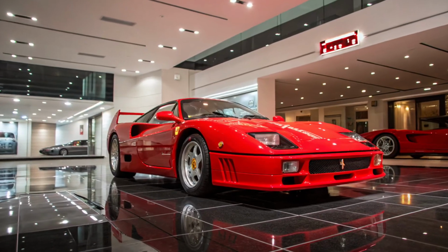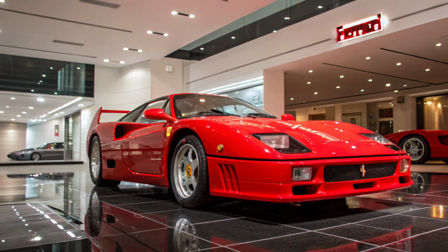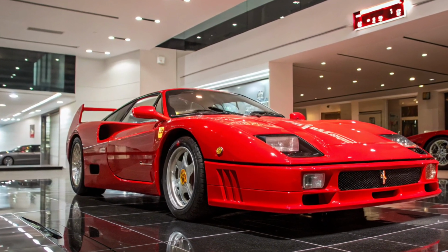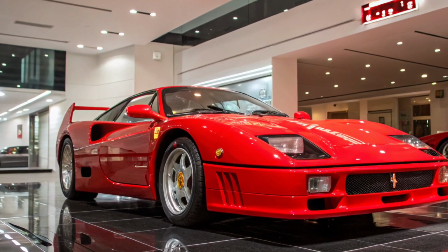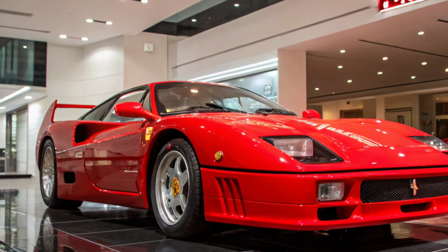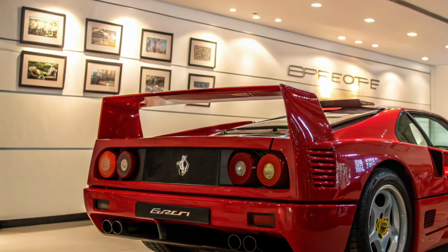From the front, the F40's pop-up headlights and low, wide grille speak the universal language of speed. Massive air intakes and functional vents cut through the clean design, leaving no room for unnecessary luxury. This car means business. At the rear, the F40 shows its race-bred soul.